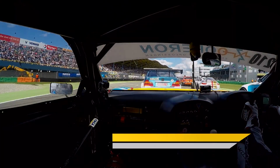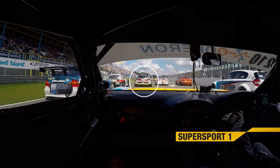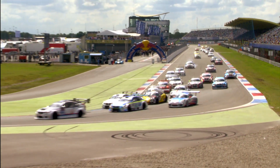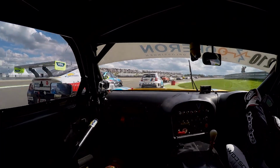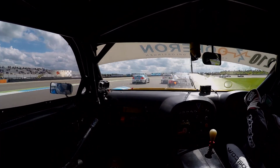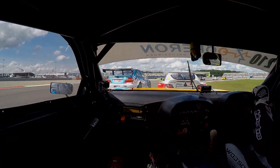Start the race in Supersport 1 on board with Drivers' Champion Costa Canaroglu in 6th place. That's Ronald van Loon on the left. Coming past Benjamin Vandenberg. Great start from the orange car of Marcel van der Maat. And it's he that grabs the lead of the Supersport 1 class. Erik van der Munkhoff on the left. Benjamin Vandenberg squeezes past Ronald van Loon. Van Loon on the outside, the blue and white BMW. And Van der Munkhoff trying to squeeze through.